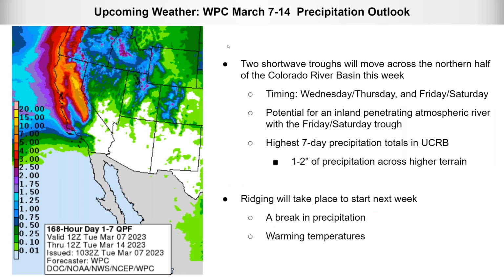And then looking at the precipitation forecast for the next 7 days. We are expecting 2 shortwave troughs to move through the northern half of the Colorado River Basin this week. The timing on those, the first one would be today, tomorrow, and then another one Friday, Saturday, with the Friday, Saturday event having the potential for some higher amounts due to an associated atmospheric river. So the highest 7-day totals across the upper Colorado River Basin, 1 to 2 inches across that higher terrain.